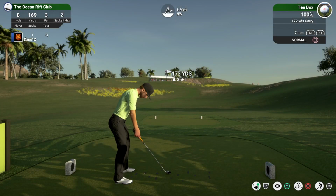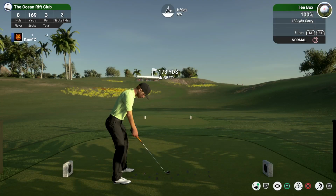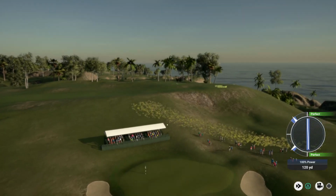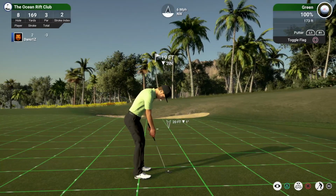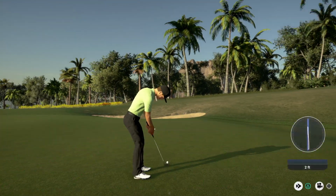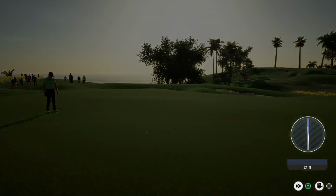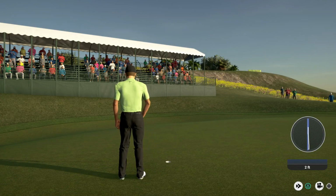And next on the plate is the 8th hole. This is going towards the green here. And this putt's for birdie. Ooh, that would have been good. And this putt's about a 2-footer here. And that putt drops on in for par. And on to the 9th hole.